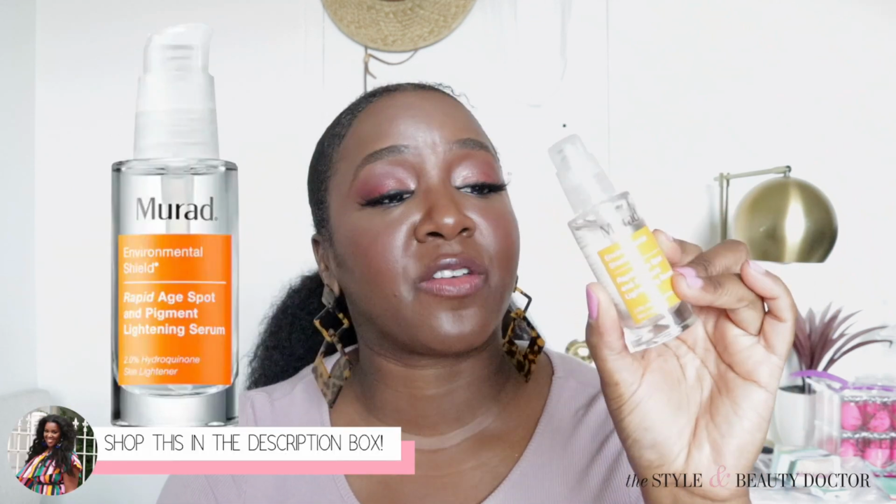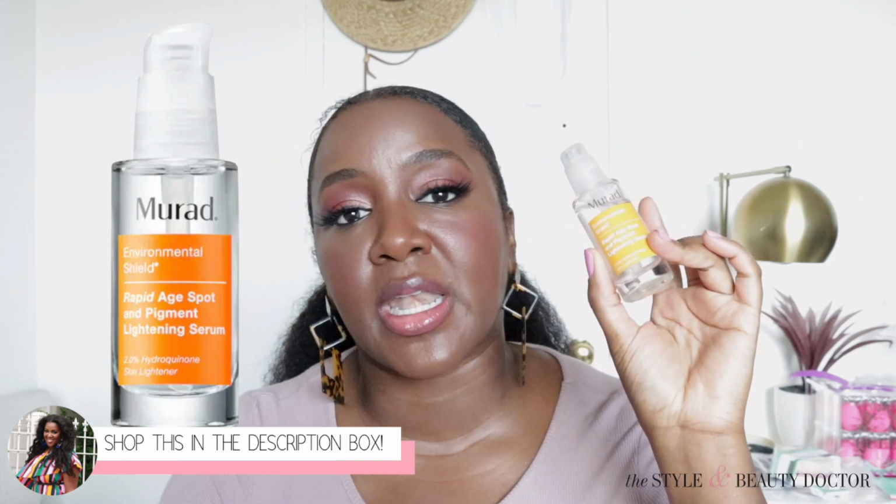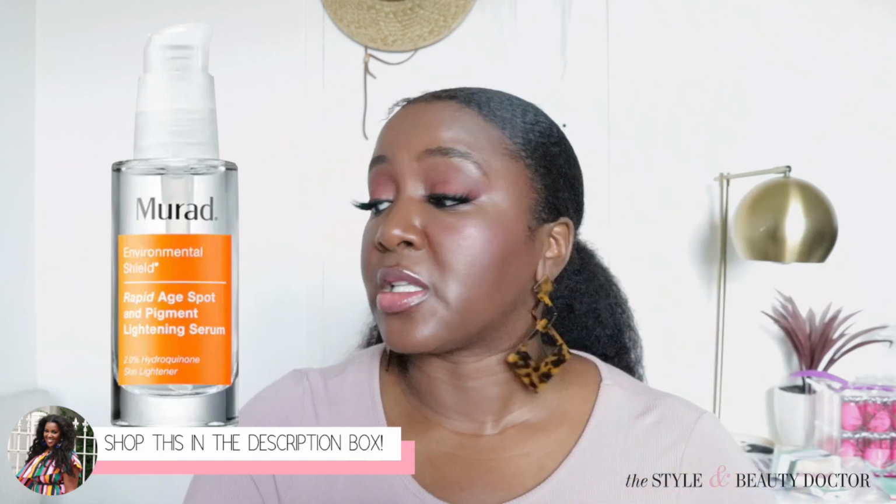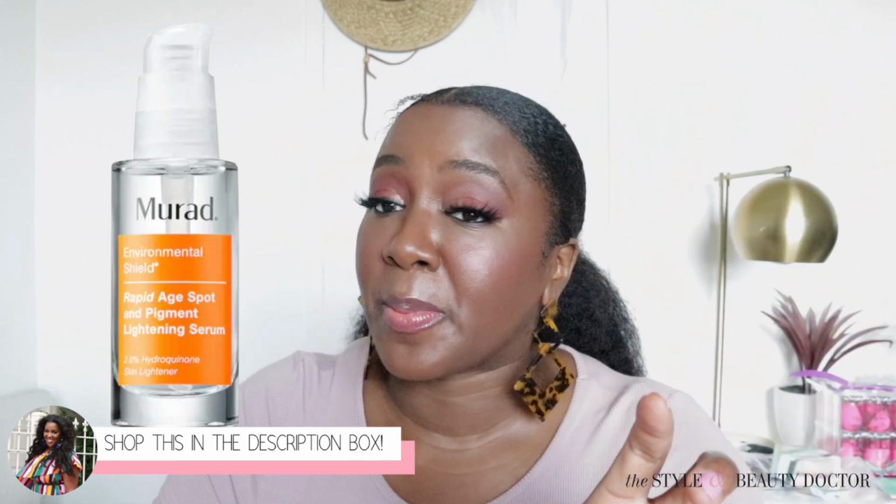Another product, a lot of us are using dark spot treatments. Make sure you read the back of it because this one also says to use it at night. The Rapid Age and Spot Pigment Lightening Serum. This is something that you should be using at night. But when you use it, you definitely want to use sunscreen. But like I said, we'll talk about sunscreen. So again, whatever your treatment product may be, whether it's a serum or a toner or something to fight acne, please take a look at the back of the package and read the directions and make sure that it's safe to use during the day.